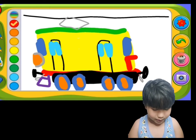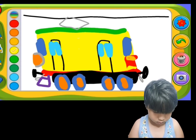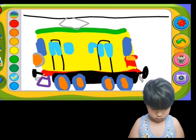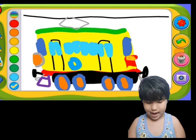Then make the signal lights. Make four windows. And make the gas.